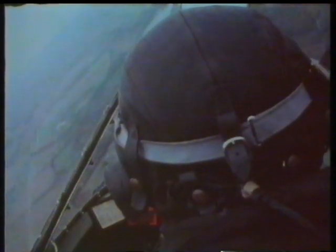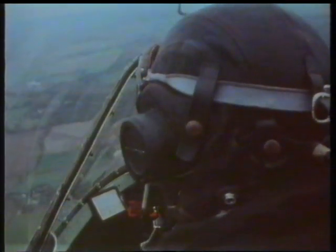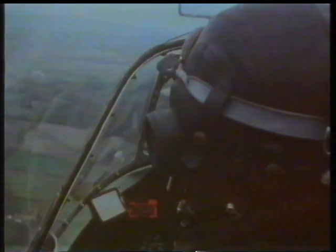Took off in the Spitfire and did a search for David Hunter Blair's Blue Peter aircraft. The weather was so appalling, I failed to find his aircraft.